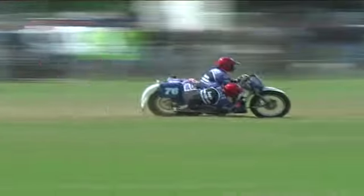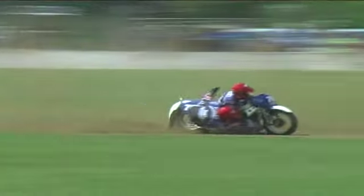Simon Beaney and Dave Vidler in second place, John Hiscock, Karl Bell in third. Checkered flag is out. And that's the result. 24, 76 and 184.